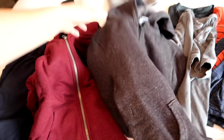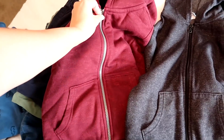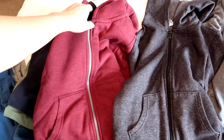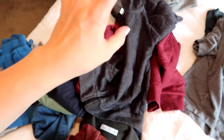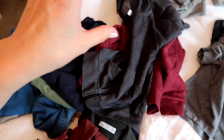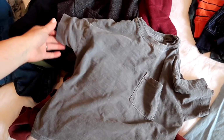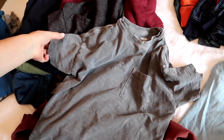Old Navy and Gap is my favorite brand for sweatshirts. I don't like the Cat and Jack ones because I think the zippers suck. Every single Cat and Jack sweatshirt that I've gotten for my kids, the zipper has broken. And so a few years ago I said, never again. And I just stick with the Old Navy ones. We've never had a problem. So a sweatshirt for each boy, and I like to give my kids options for layering. So I will have a sweatshirt or a cardigan that they can layer over a short sleeve shirt, so that if the day gets a little bit warm in the afternoon, like it does in the early fall time for us, they can just strip a layer off and be comfortable and cool.